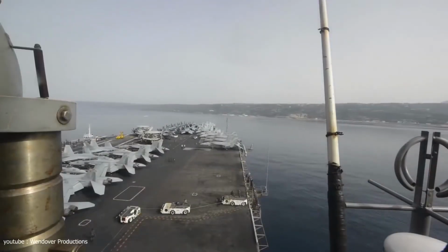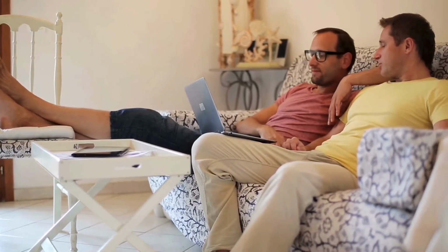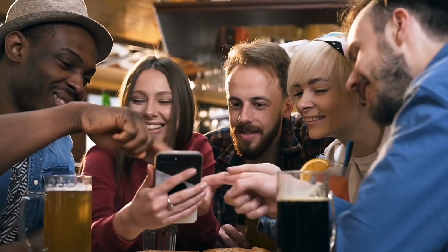That's it, folks, on the world's largest aircraft carrier. If you ever get an amazing offer to tour this magnificent ship, would you step on board? Or would you restrict your movement to a specific section of it?